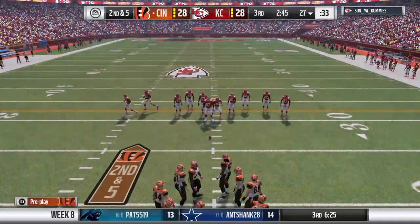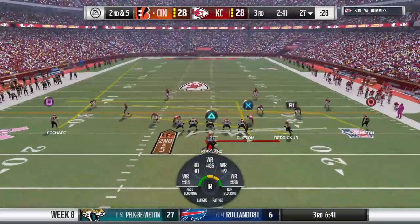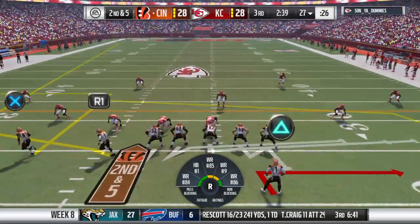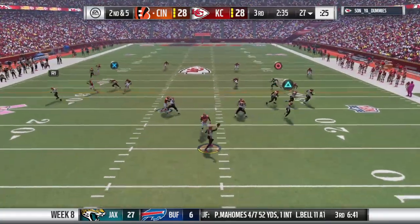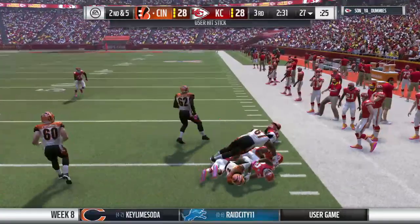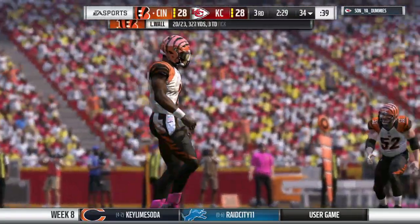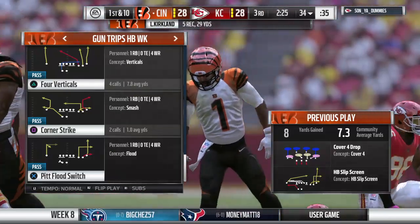Second and 5. One receiver left, 3 to the right. Possible run anticipation here as the D-line sandwiches together. They'll drop to throw. Oh, it's a screen pass. That's complete. And he'll get it up near the 35, right at the 34 here. 8 yards on the pickup there, and it moves the sticks.